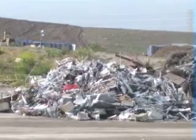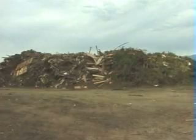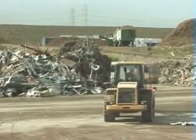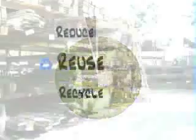The Zanker facility can receive both mixed and so-called clean loads. A mixed load is, not surprisingly, a load containing multiple materials, while a clean load contains a single material. All told, the facility can recover an amazing 90 to 96% of incoming waste.